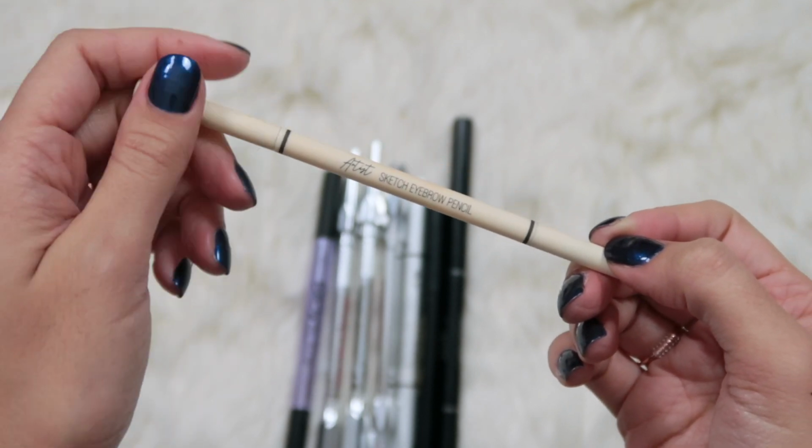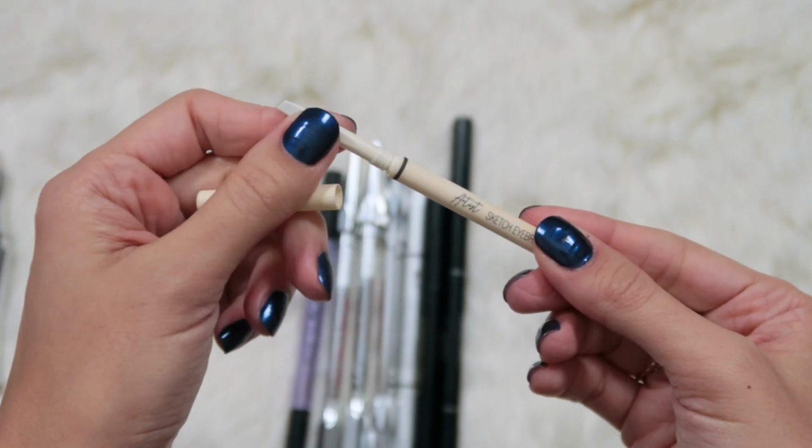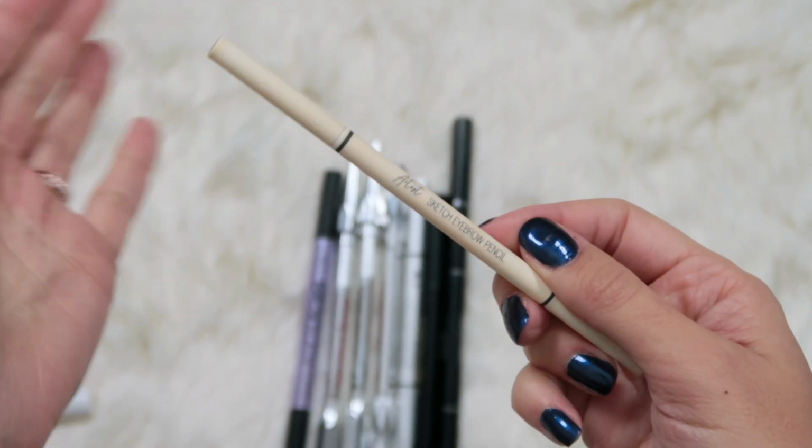Also comes with a refill, which is super handy. So you can pull this part out right here and pop a new one in without having to repurchase an entire new pencil. I thought that was genius.